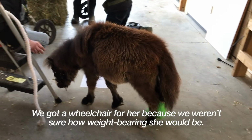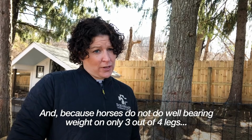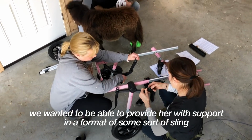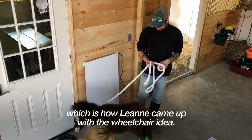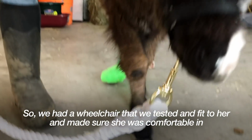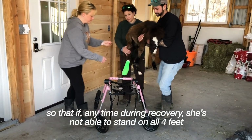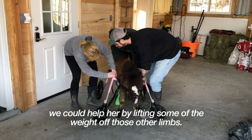We got a wheelchair for her because we weren't sure how weight-bearing she would be, and because horses do not do well bearing weight on only 3 out of 4 legs, we wanted to be able to provide her with support in a format of some sort of sling, which is how Leanne came up with the wheelchair idea. So we had a wheelchair that we tested and fit to her and made sure she was comfortable in, so that if any time during recovery she's not able to stand on all 4 feet, we could help her by lifting some of the weight off those other limbs.